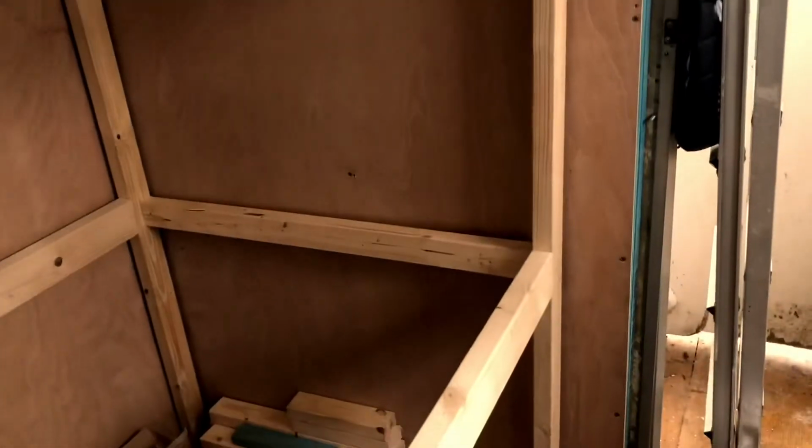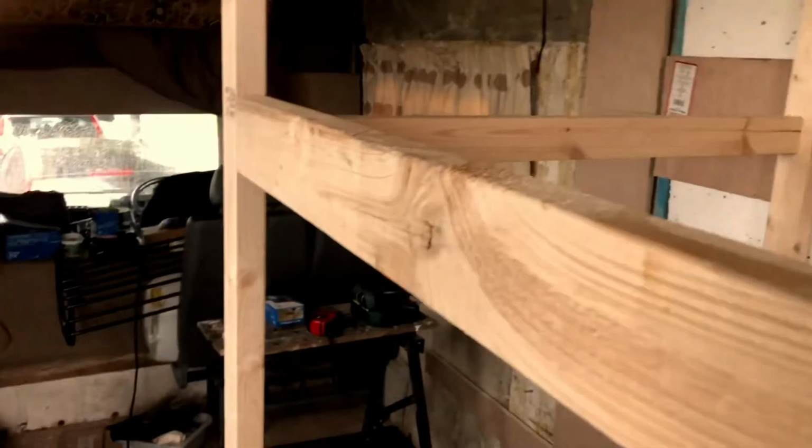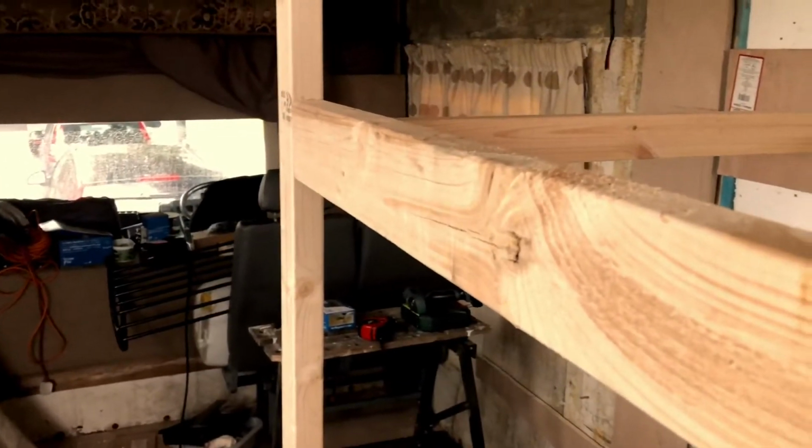So yeah, and then eventually we'll have a plywood staircase in here, and then a design of plywood that takes it down here, just to fill in some of the gaps and provide a bit of privacy for the children.